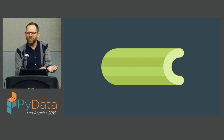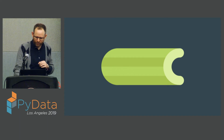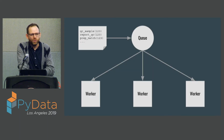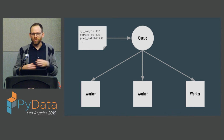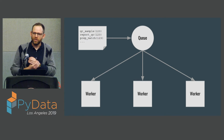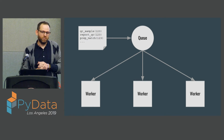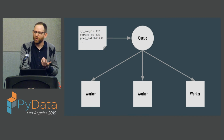Celery, I think most famously, is used by Instagram. They use it as their back-end processing for all of their image filters as they come through. But Celery works like this. You have a queue and a cluster of workers. And on each of those workers, you load up all of your code that you need to potentially run. And then to execute that function or code in Python, you just send a message into the queue with the function name and its arguments. And there's not much more to it than that. It's pretty straightforward.